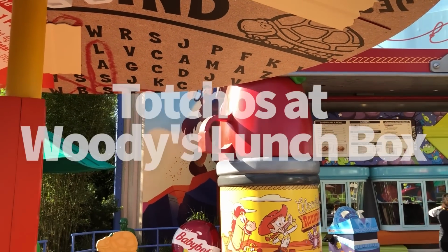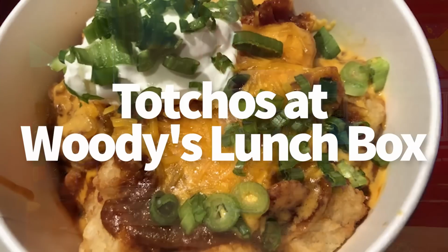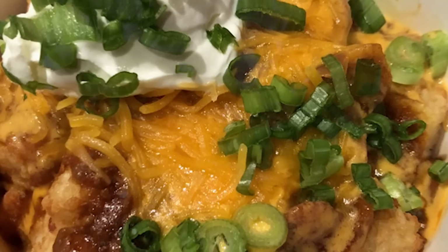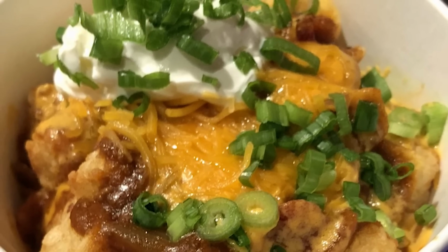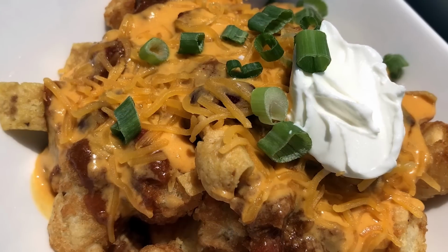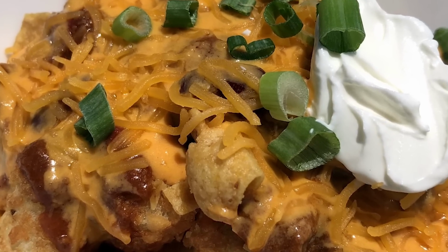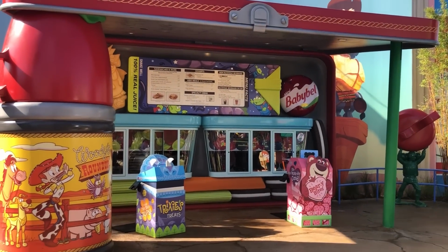All right, over to Hollywood Studios. We're gonna grab those Totchos at Woody's Lunchbox. There's plenty of things to love over at the Toy Story Land Woody's Lunchbox, the only dining location in Toy Story Land in Hollywood Studios, but they do have a great savory snack to get your fix. Now, these are Totchos. They call them potato barrels, but they are tater tots. They're actually baked tater tots, topped with chili, cheddar cheese, and a special queso made with cheddar and cream cheese. It's awesome. Green onions and some corn chips for a nice crunch. So you're gonna get almost like your Frito pie, but with tater tots. It's really, really yummy. Not good for you at all, but definitely shareable.